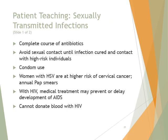Okay. Patient teaching. So be sure that they complete their course of antibiotics, and there is a good patient teaching on page 1097 about sexually transmitted infections. Avoid sexual contact until the infection is cured, and avoid contact with high-risk individuals. The use of a condom. Women with herpes simplex virus are at higher risk of cervical cancer, so they should definitely get annual pap smears.